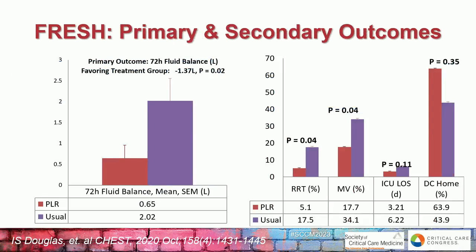And the primary findings in this pilot were to really ascertain if we could achieve separation. And there was huge separation in 72-hour fluid balance, not just fluid administered, highly statistically significant in the order of 1.5 liters at 72 hours. There was a reduction by 2/3 in the likelihood of progressing to renal replacement for renal failure, a halving in the probability of the need for mechanical ventilation, and those data very much echoed the findings from the pre-post study of our colleague Dr. Latham.